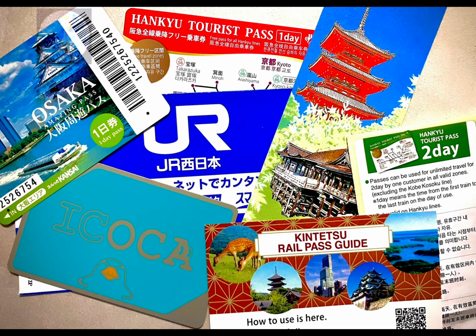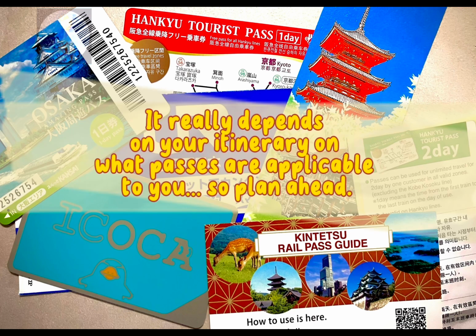Alright, so I'll be sharing with you the passes that we have used in touring Osaka, Nara, and Kyoto. There's a number of passes that you can use actually. There's the Kansai Thru Pass, Osaka Amazing Pass, Kintetsu Rail Pass, or even the ICOCA Card, a prepaid card, the Hankyu Tourist Pass, or even the JR Pass. You can also use that. Actually, it depends on your itinerary and the days of your stay in the areas here in the Kansai Region.